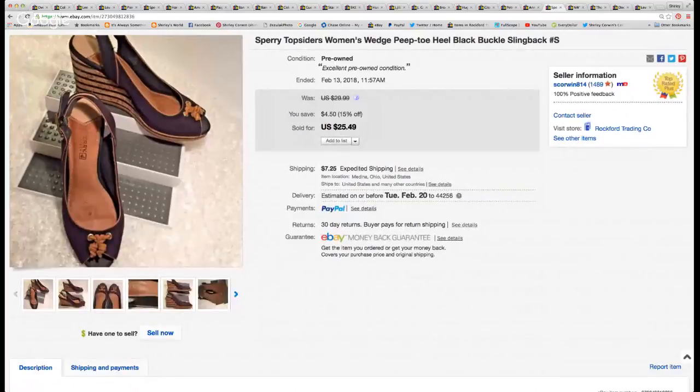And I sold this pair of Sperry topsiders. These are really cute little shoes. They're wedge shoes, and a really cute pair. And they sold for $17.75, which is what I took as a best offer. I wasn't even aware Sperry topsiders came in little shoes like this. I thought they were all sort of boat-looking shoes, but I guess they have all kinds.